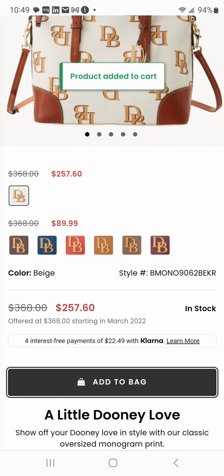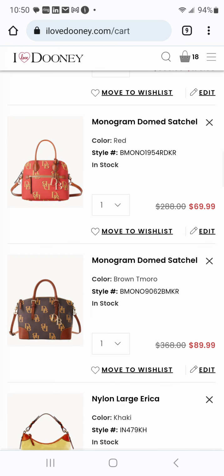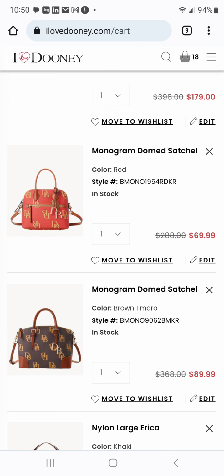But I recommend the Timoro Brown, the taupe, or even the wine if you're looking for something that will transition you into the fall of the year. We'll check here in a moment to see if the $89.99 price point applies to all of the colors or if it just excludes that one there at the top.